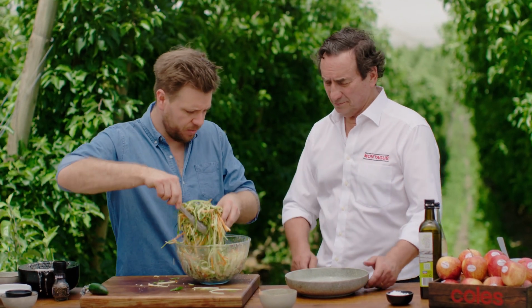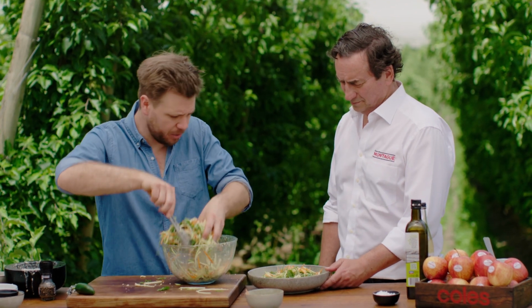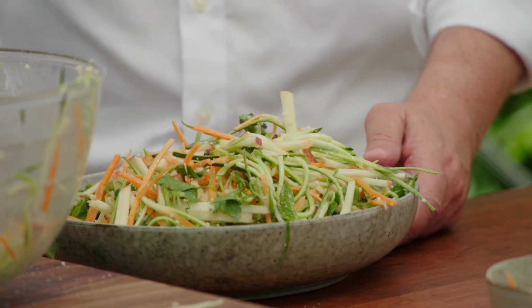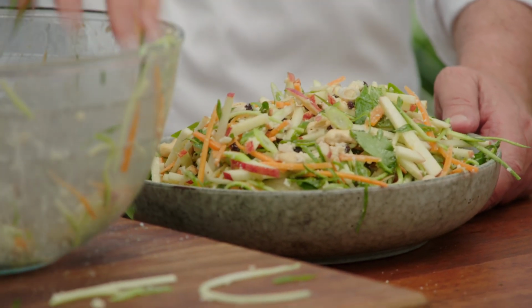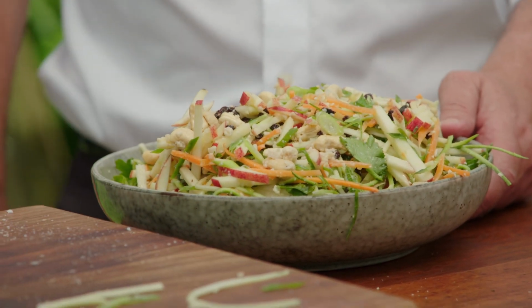Yep. So, into our bowl, just spread our slaw out, make sure we get a little bit of everything. And the best bit is, the nuts and the dried fruit fall to the bottom. You get a little bit of the crunchy stuff on top. That looks glorious, Ray. Quickly tidy our board.